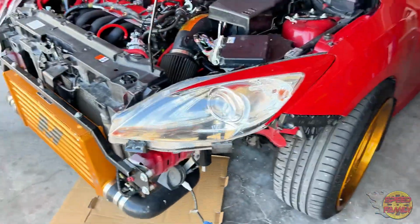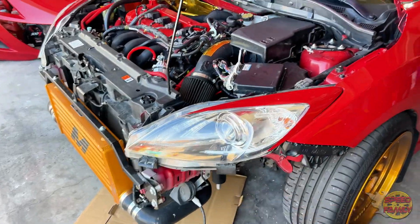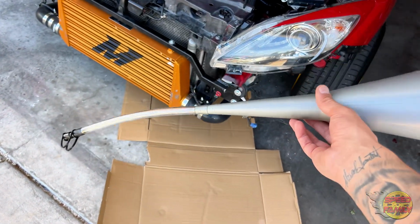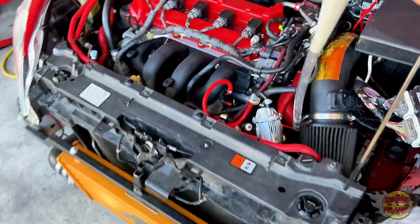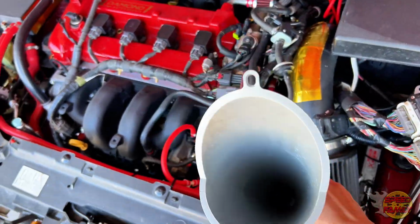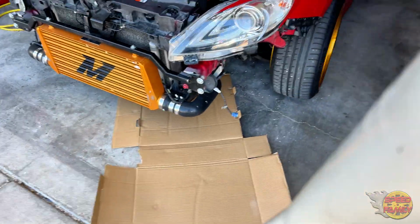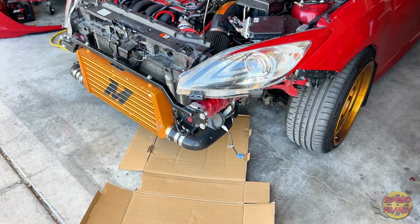Right now, what I'm doing is going down below and filling it up with a little bit of transmission fluid. What I have been using for transmission refills is this contraption here. So you put it down below, boom. You've already seen it in one of the other videos, but we're gonna go ahead and fill it up with the remaining of what it needs.